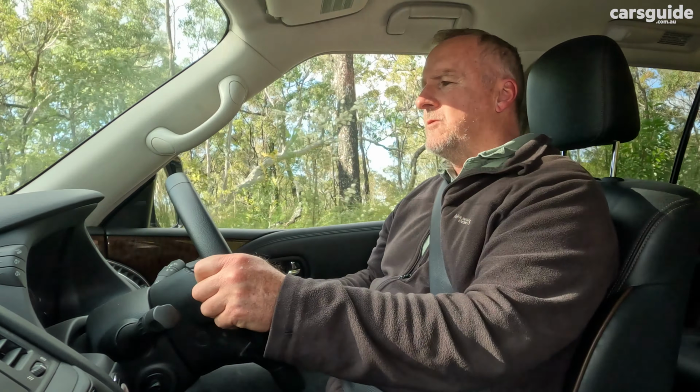The Nissan Patrol does not have an ANCAP safety rating because it has not been tested. Driver assist tech includes AEB, adaptive cruise control, lane departure warning and a whole lot more. But for even more details, make sure you read my full written review at carsguide.com.au.